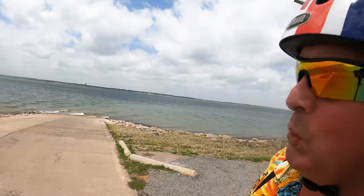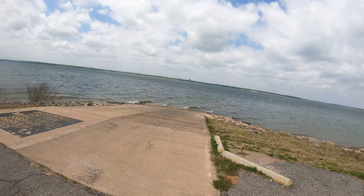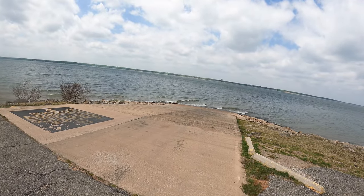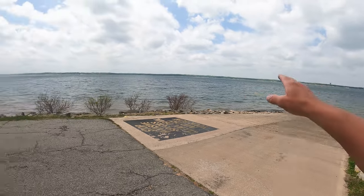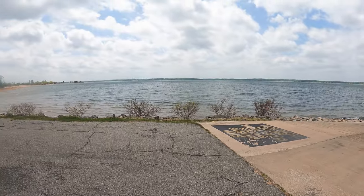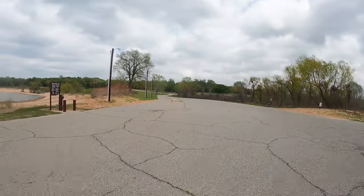So my boat ramp fans will be happy to know West Burns Run actually has a two-lane boat ramp. And that opens up onto the lake proper. So on days like today, it's going to be a bumpy ride. Let's go see some more stuff.